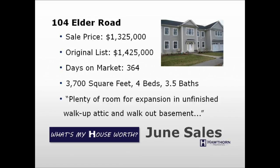And it even goes as far as to say plenty of room for expansion in unfinished walk-up attic and walk-out basement. If you're going to bill that as a selling point, you can't expect to get paid for it being finished, which I kind of thought was like wanting to have your cake and eat it too. Well, or maybe it's just a clever way of setting an expectation that those 2 levels are not finished. Perhaps. But ultimately, I think the square footage is more reflective in the sale price than the asking price.